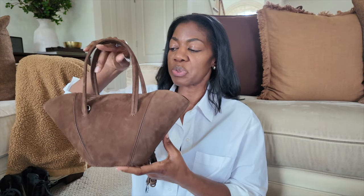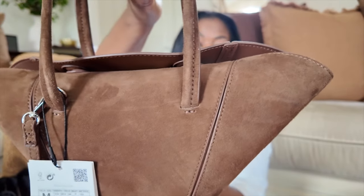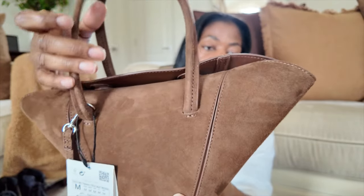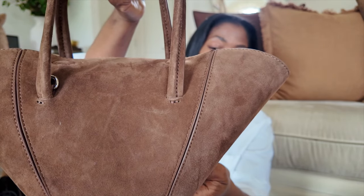My oldest daughter told me this bag was giving coffee filter with straps. That's what she said. That's what she said about my bag. This is suede. I thought Zara did a really good job with this bag. Really, really impressed with the bag.